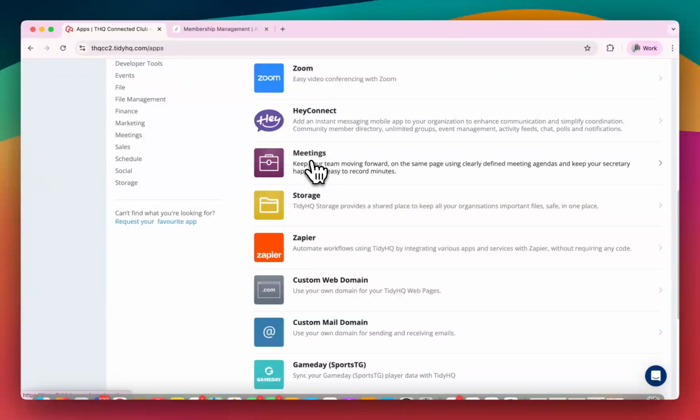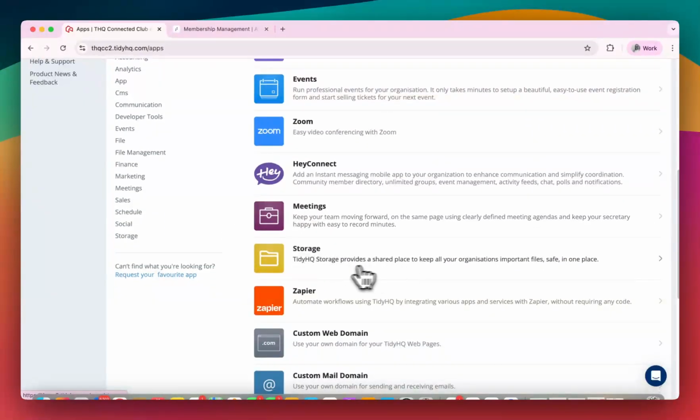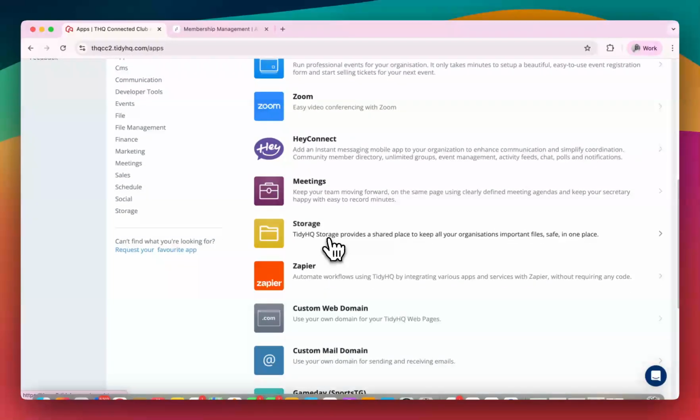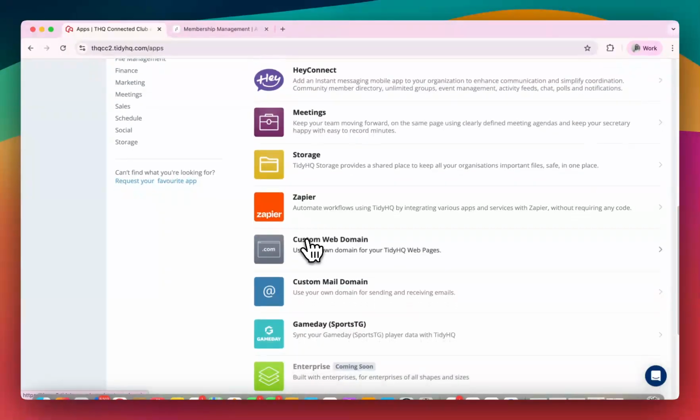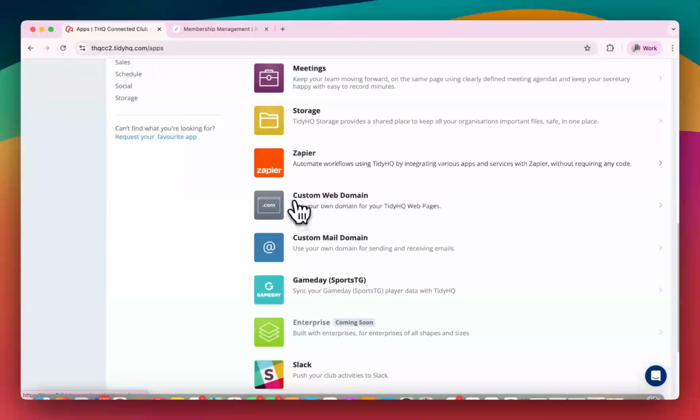And then you've got meetings here. This is a really powerful tool for your committee members, keeping everyone on the same page. Again, you would need to ensure that everyone has their roles all up to date. Use the storage as a shared place to keep your important files in a safe location. So that would be anything from your PDF files. Zapier is an automation tool that allows you to automate some of your workflows as well. If you would like to hear about that more, please feel free to contact us.